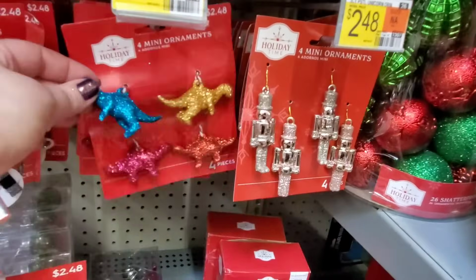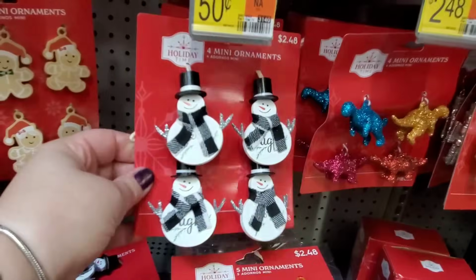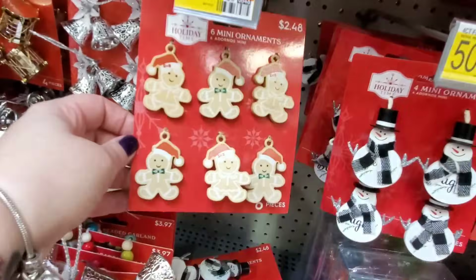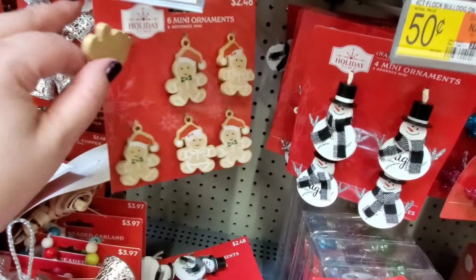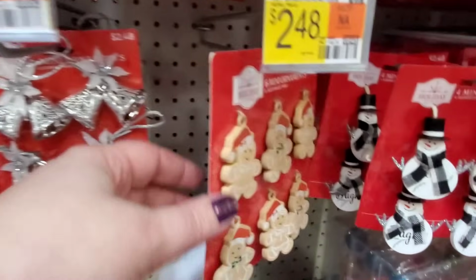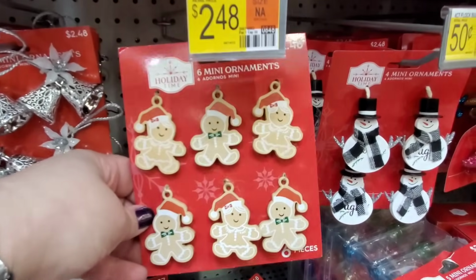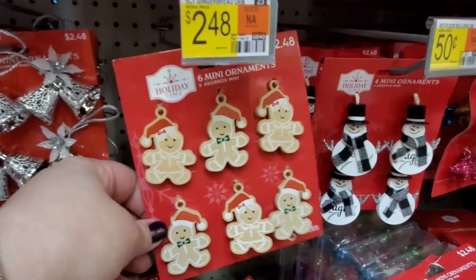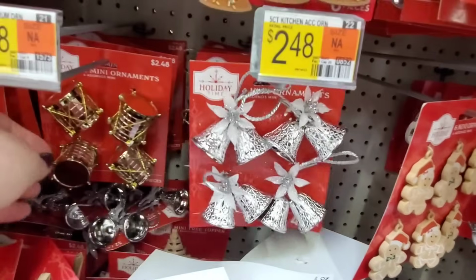So adorable. Little dinosaurs. That would be so cute for a kid's room. Tree. Snowman. Six gingerbread people. Oh, cute. Super cute. Very adorable. Loving that. You could actually get a pack of this and some lights and decorate your mini Dollar Tree tree. It's only $2.48 and have like a whole gingerbread theme.